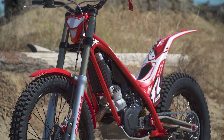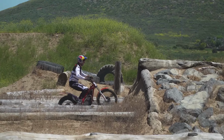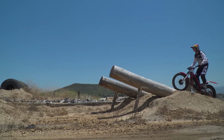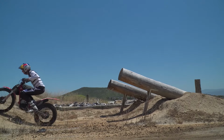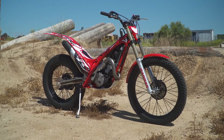If you're not familiar with a trials motorcycle, these motorcycles are designed to go up and down crazy obstacles, whether it's big rocks, big logs, doing crazy acrobatics that you wouldn't think are possible on a motorcycle. That is what this motorcycle is designed to do.